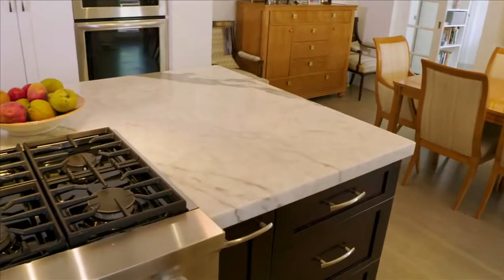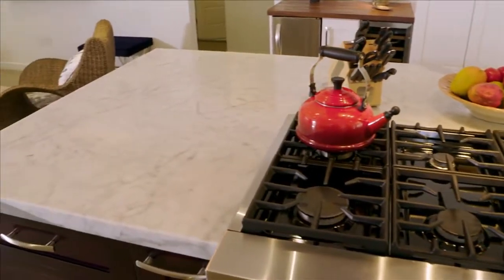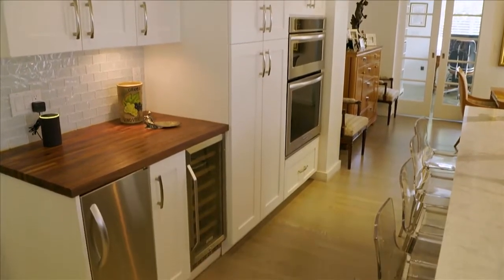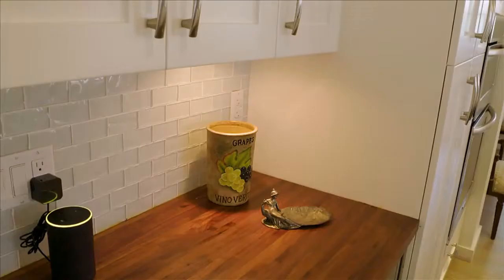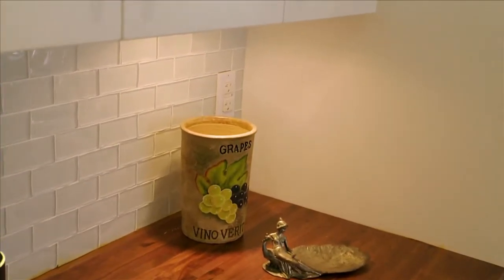So the material on the actual island is? It's marble. And then everything else, I love how you balance it with a more casual. Absolutely. So we have butcher block on the other spaces, which is great. You know, it's a beautiful material. It's timeless. You can always polish it when you need to, resurface it. So it's easy to do. A good sealant, maintenance-wise, is perfect.